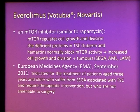So everolimus is a derivative of sirolimus, which is another word for rapamycin. And that's derived from an antibiotic from the bacterium Streptomyces. Now, in 2011, the European Medicines Agency, which is a fairly important European regulatory body, a bit like the FDA in the States, produced this comment about everolimus, indicated for the treatment of patients aged 3 years and older who suffer from SEGA associated with TSC and require therapeutic intervention, but who are not amenable to surgery. So it's a fairly loose endorsement of you can think about using this medication in that specific situation.